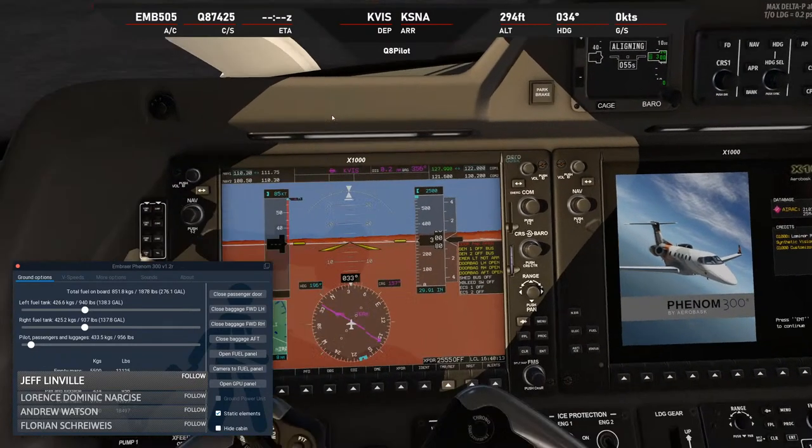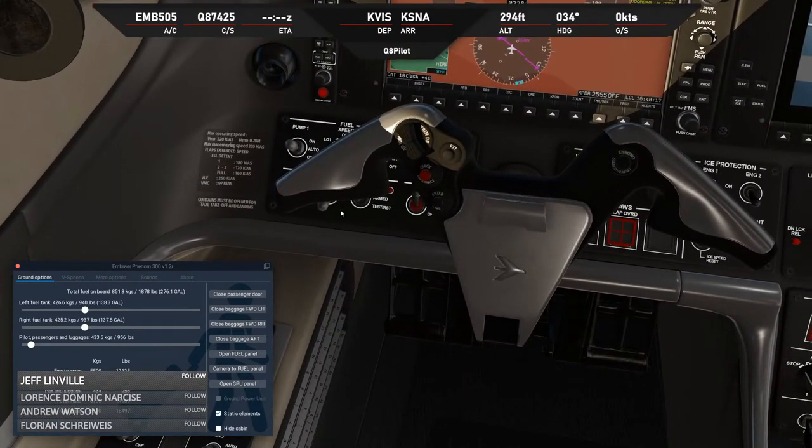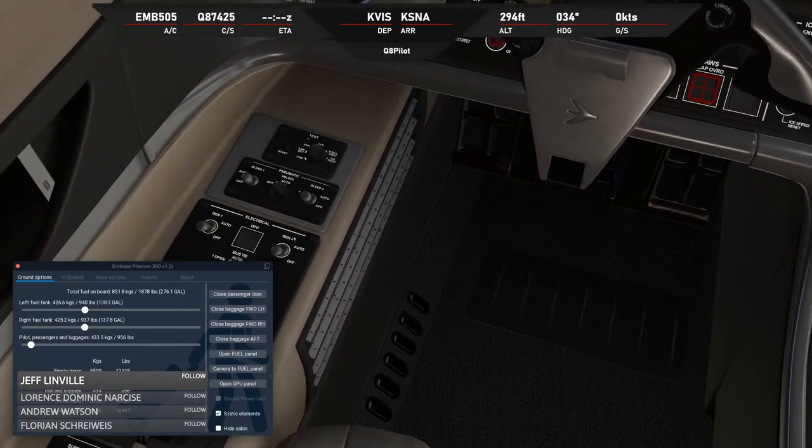System test. Okay. All right, and let's see here. We are going to come down here and open the GPU panel and connect the ground power unit. We're going to remove the static elements.